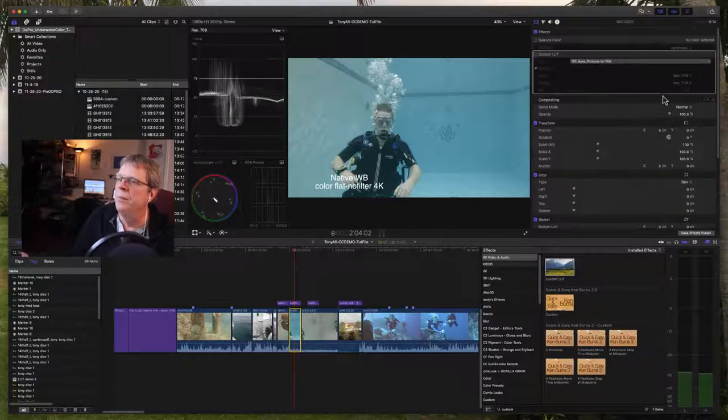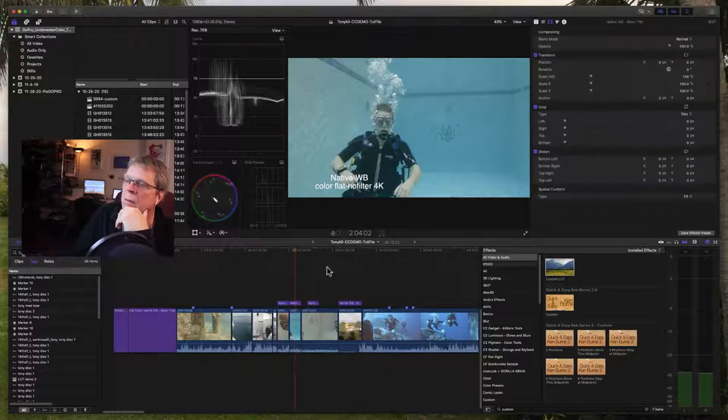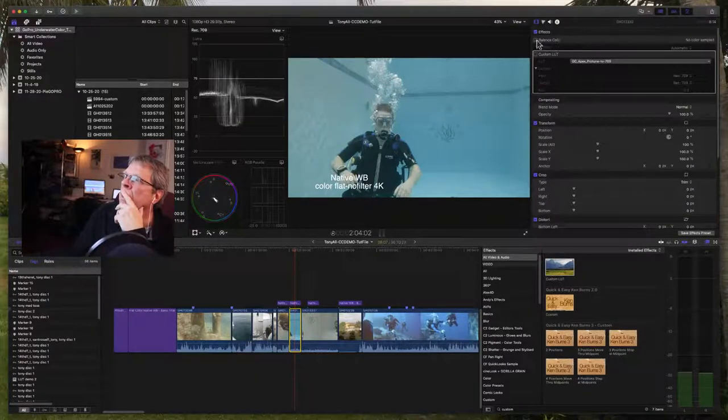So here's now in this case, I'm not that deep, six to eight feet. And this is 4K. Right now I'm working in proxy. Let's try to see what happens if I go to the original. And for those of you not familiar, proxy is a smaller file, so it plays back easier while you're editing.